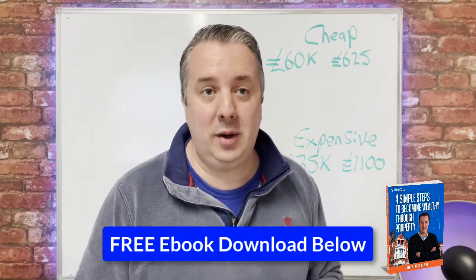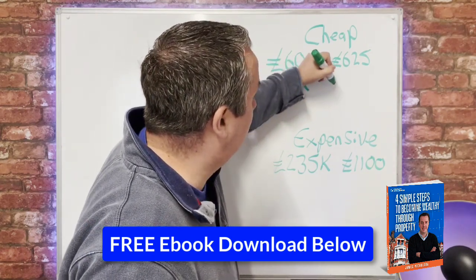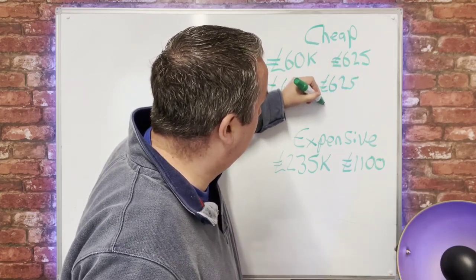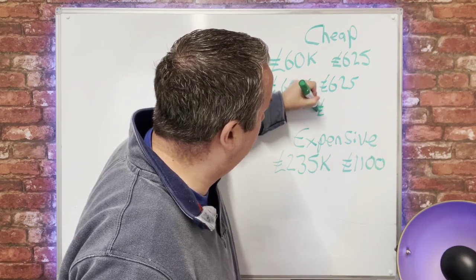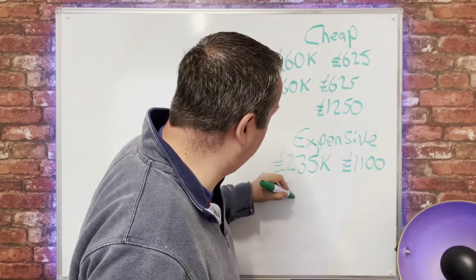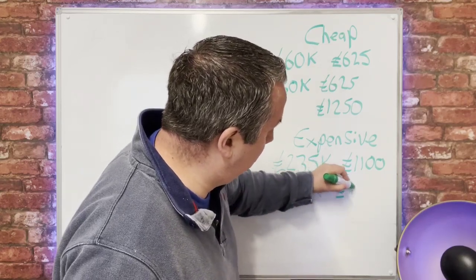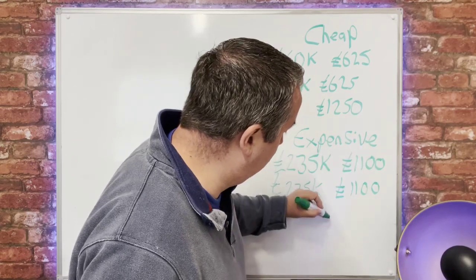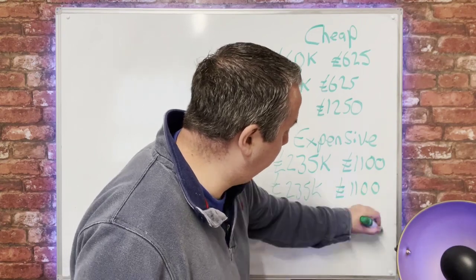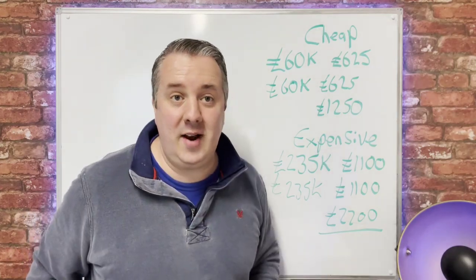So let's just look at if we doubled it up, right? If we doubled it up and we got two of these 60k properties, we could easily find another one and get that for 625. We would now be getting 1,250 pounds rent per month. If we got two of these, another 235, we've got another 1,100. We would get 2,200 in rent.